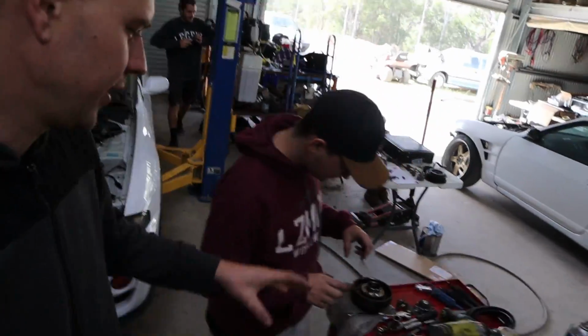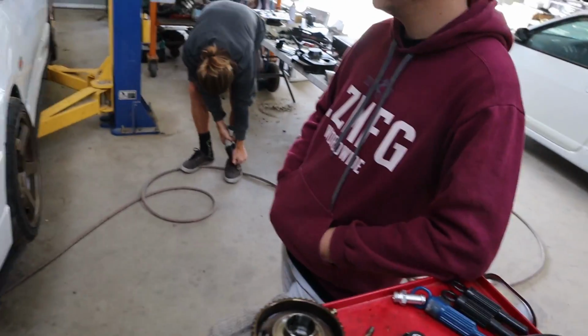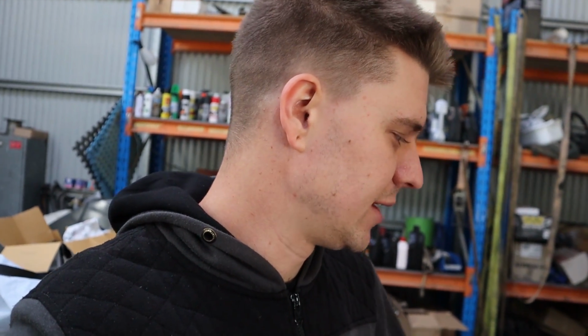All right, guys. Unfortunately, no luck sourcing another cam gear. So we're just gonna put it on and it's just gonna leak. But at the very least, we know what's leaking. We know it's not a big issue, apart from the fact that it leaks, but it's not detrimental. So it sucks, but it is what it is.